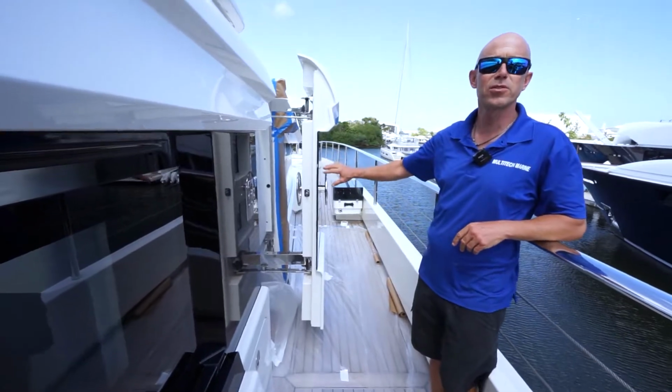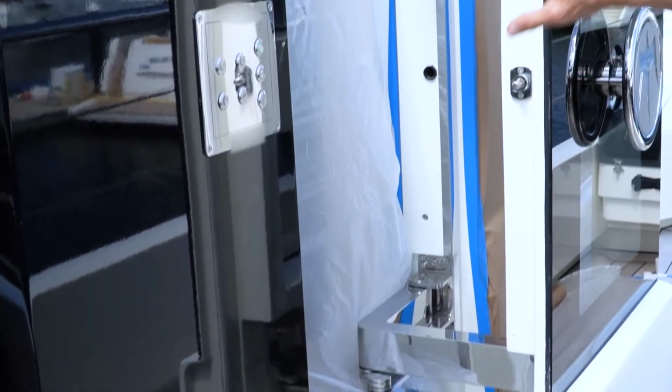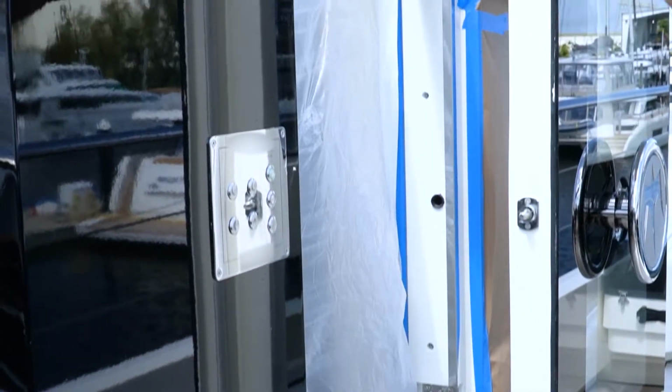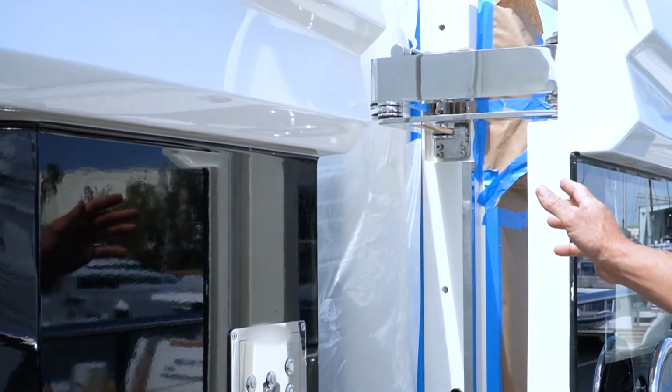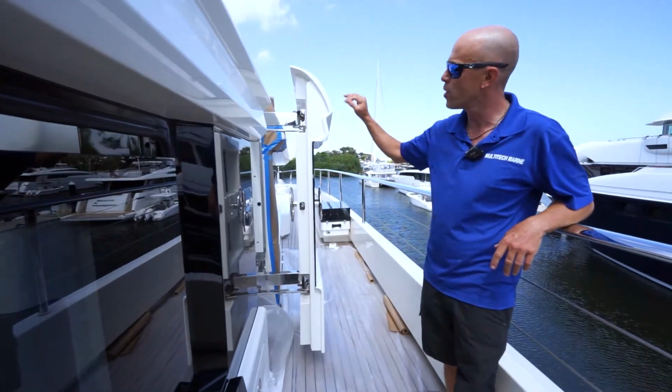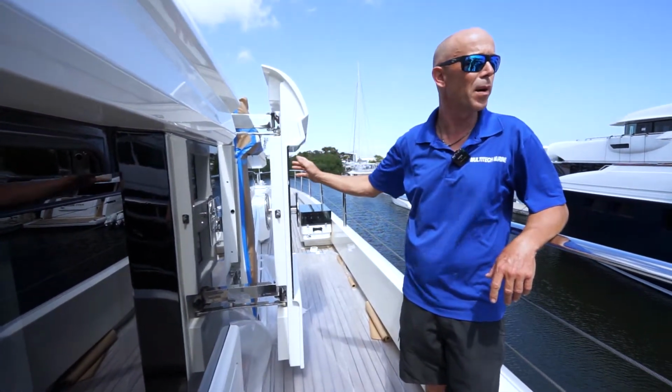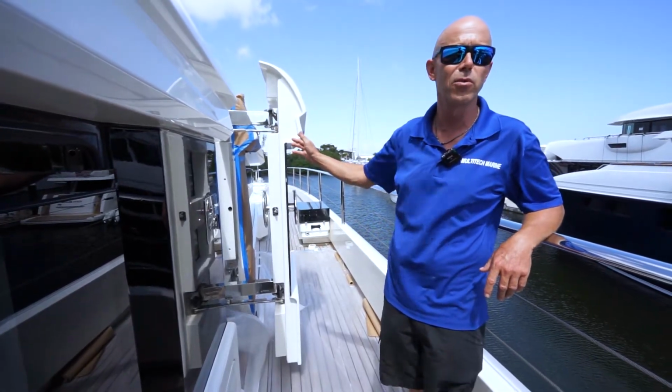One of our composites jobs, they found that this side door was getting damaged when it was opened and closed. So we have some mechanical work to do on the hinges themselves, but we also have some composite work to do with the damage that was caused by the opening and closing of the door.